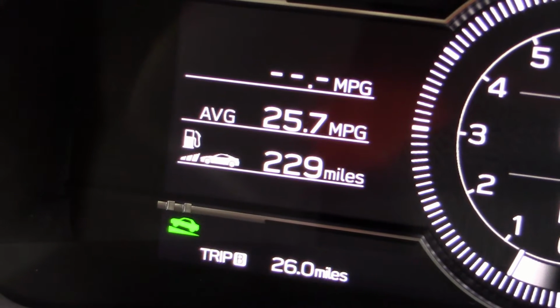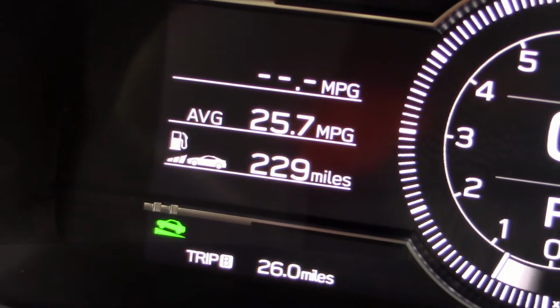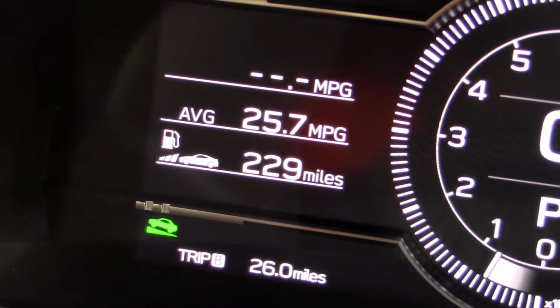Averaging 25.7 mpg, which is pretty much what was claimed on the price sheet. We'll take this out on the highway, see if we can reach the 30 mpg mark. I've done it before. In fact, with some of these, I've gotten as much as 35 mpg, so you never know.